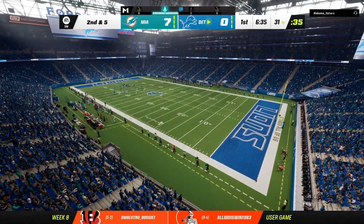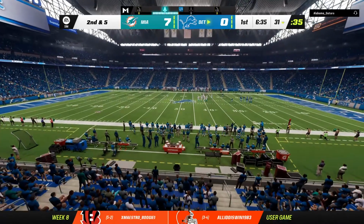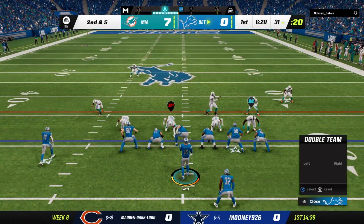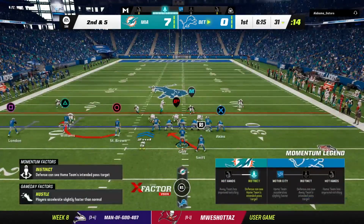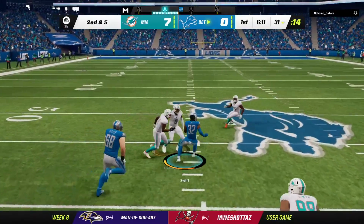Not a huge play, but I think they're more than happy with how it turned out. Don't be surprised to see them revisit that call, because there's a lane there for more than just 5 yards. Put it in your back pocket and break it out when you need it later. After the pickup of 5, here's 2nd and 5. They'll stay on the ground with Swift.